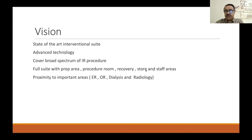Of course, besides the procedure itself, we need a full suite with a preparation area for the patient before the procedure, the procedure room, recovery after the procedure, especially for procedures that need anesthesia, and a store or mini store on site, so that if you urgently need items during the procedure, there's no need to go to a distant store to get what you need.